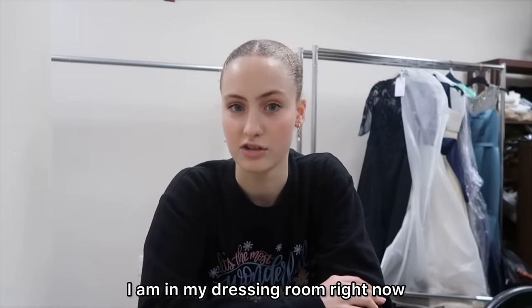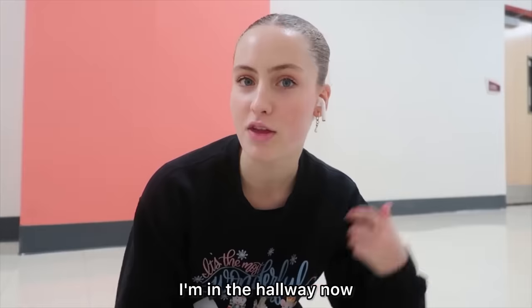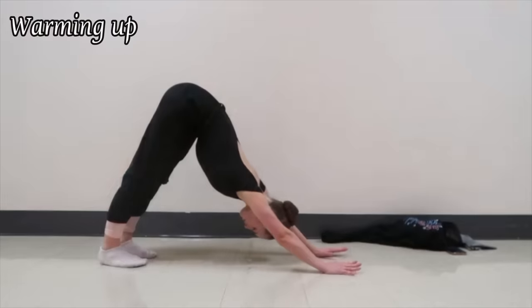I am in my dressing room right now. I have my theater bag here, my dance bag. Back here is my tutu. I also have my discount dance hourglass roller. I'm in the hallway now. I'm just going to start warming up. We're planning on doing the whole thing full out, so I need to be ready.